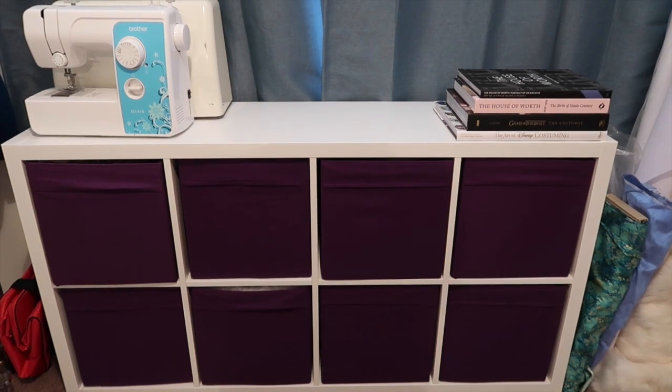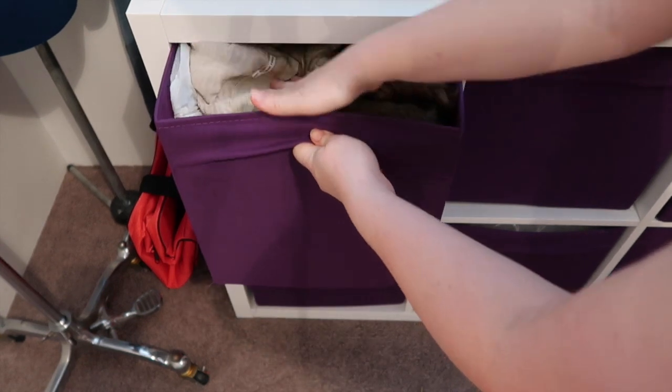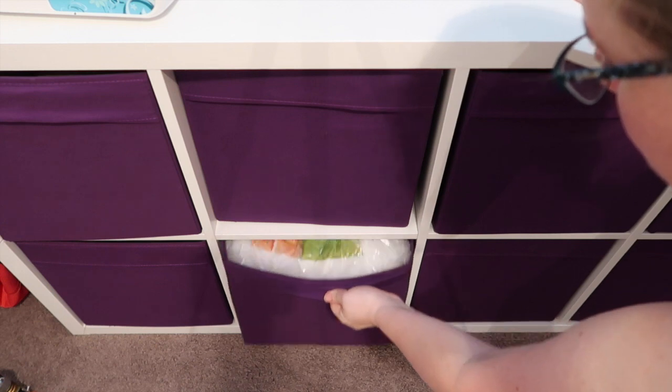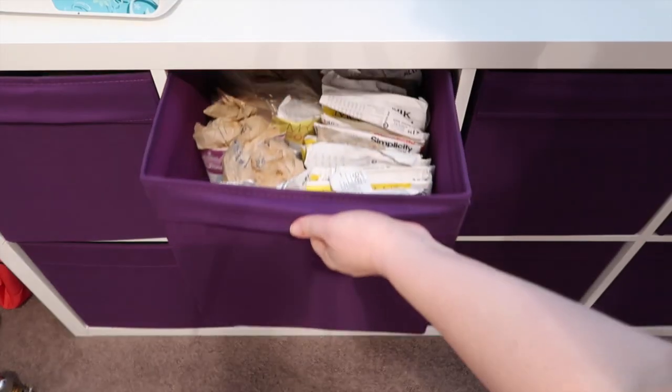So to start off on the right, we have 2 boxes full of wigs. The top are natural colours and the bottom are the coloured wigs. And then next to the coloured wigs, we have a box of stuffing. Then the rest of this is patterns.